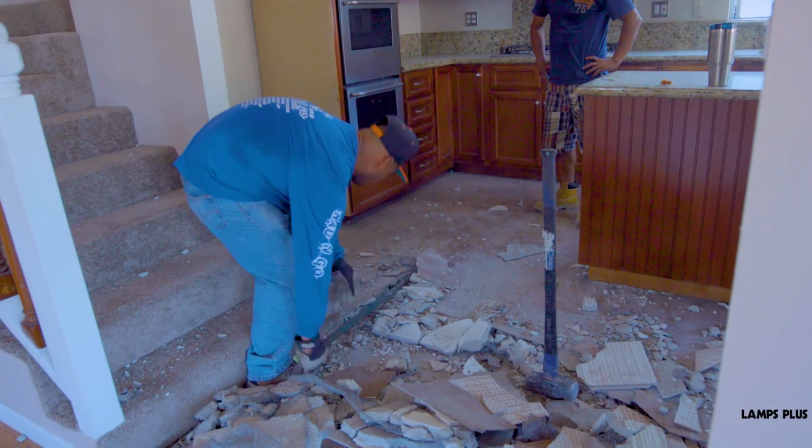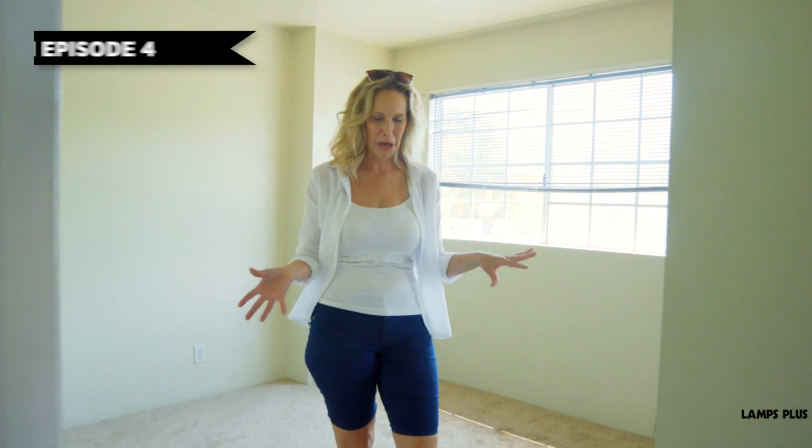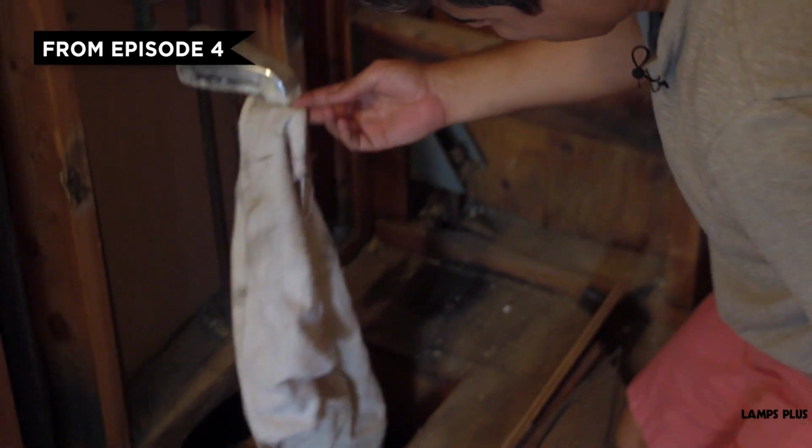We had the biggest, baddest, ugliest, tallest house on the block. It has wall-to-wall carpeting. Wah, wah. Somebody dropped their towel on the tub? Seriously?